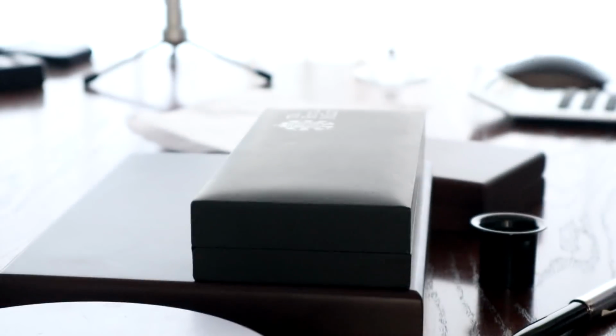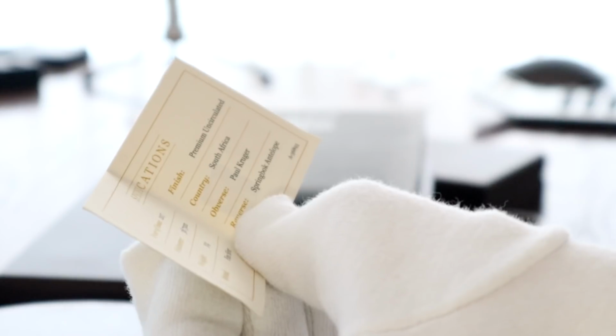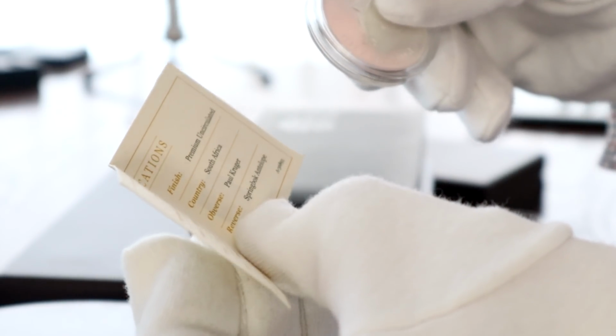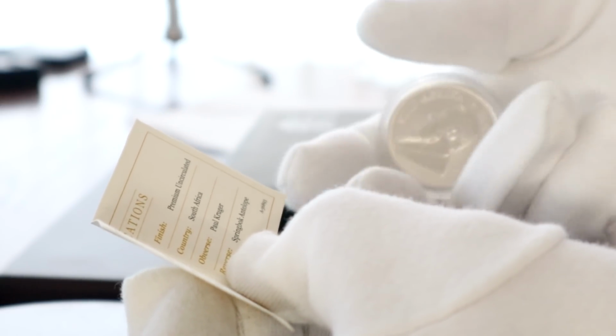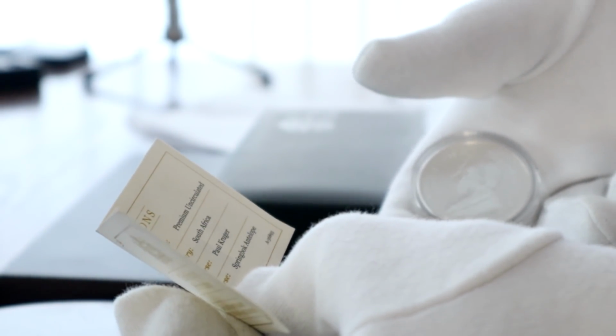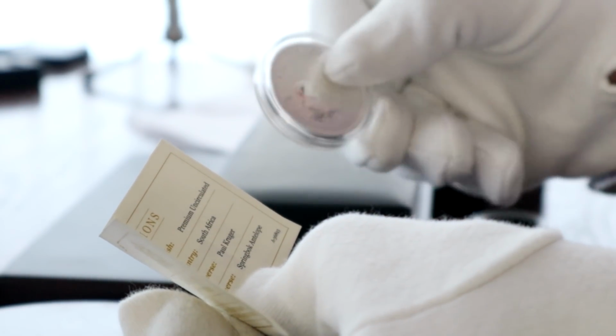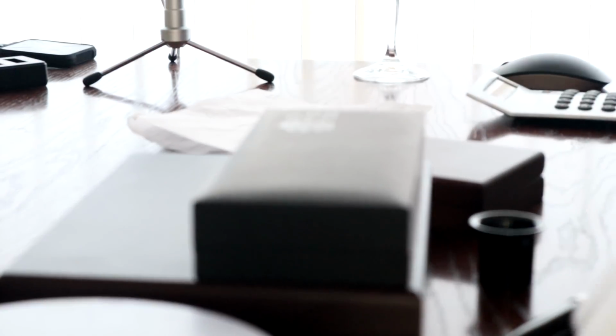And this comes with a certificate of authenticity, or certificate of provenance, and it's 38.7 millimeters diameter, 31 grams weight, fine silver, premium, uncirculated, South Africa. The obverse is Paul Kruger, and of course the Springbok antelope. Better put the teeth in, having some struggle with the words today. £11.50.